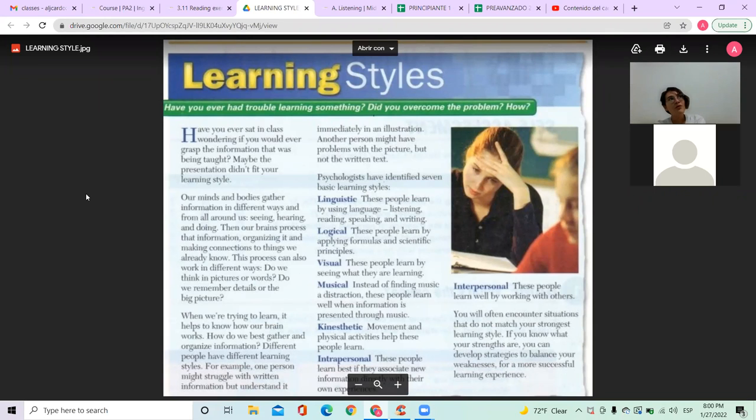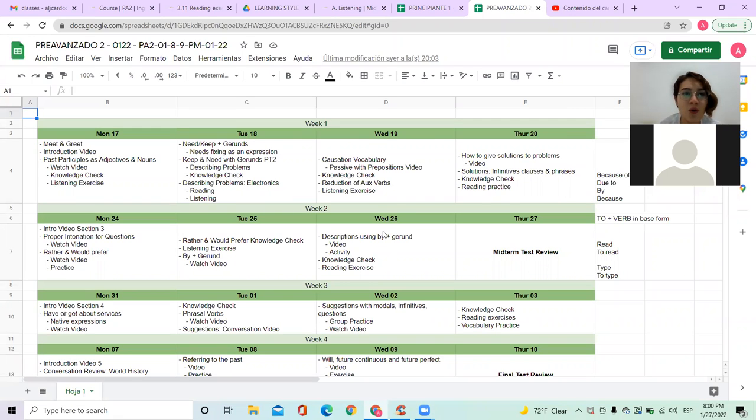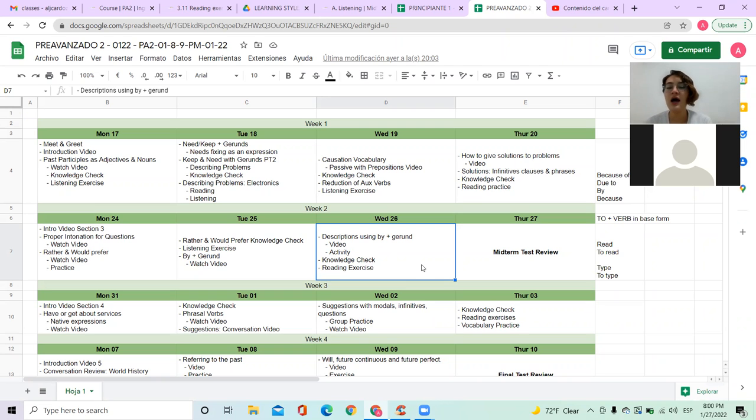But before we start doing the midterm review, we have to finish up with our reading that we left off yesterday. So yesterday we reviewed the use of by plus gerund a little bit more, using gerunds with a few more prepositions. And what's the usual scenarios where you will use them, right? We did a knowledge check, we did an exercise with that, but we were missing the reading exercise. So we will do that today.